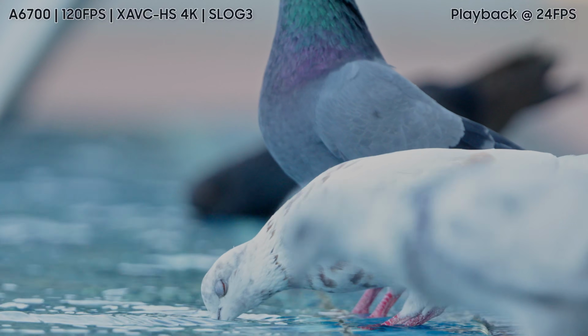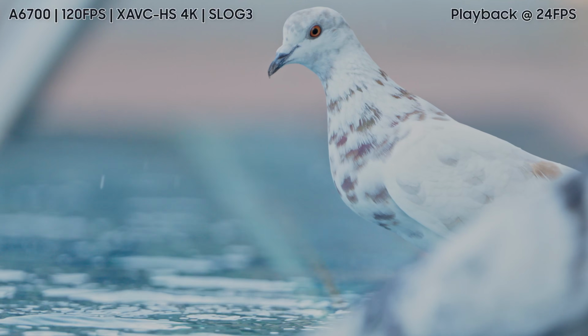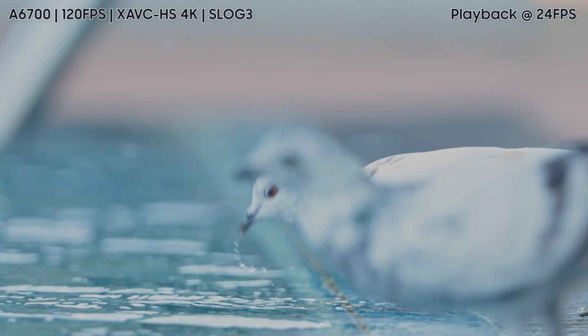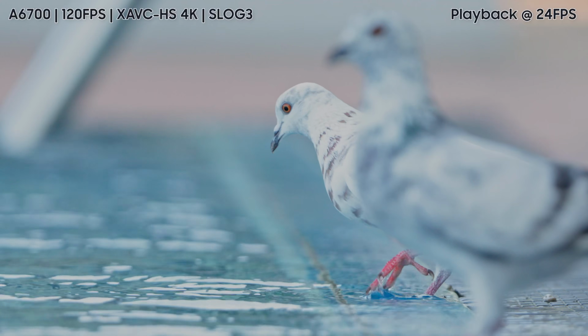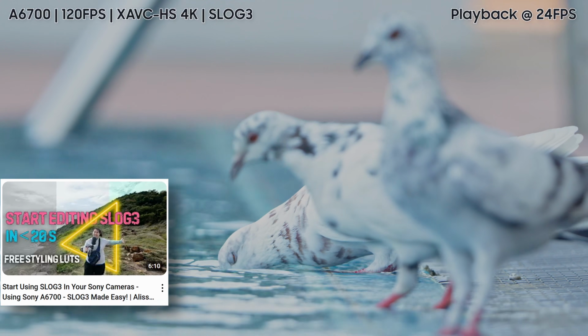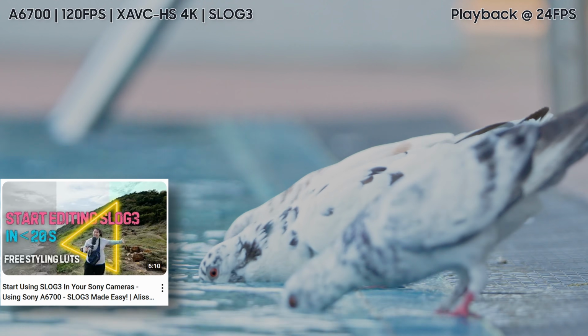One suggestion though, since the image quality isn't that great at 4K 120 frames per second, use S-Log3 with exposures higher than 1 EV and bring back the highlights in the post for cleaner images. Otherwise, you will get a lot of noise in the shadows. For a quick S-Log3 workflow in less than 20 seconds, I have a separate video here in this channel, which you can check out.